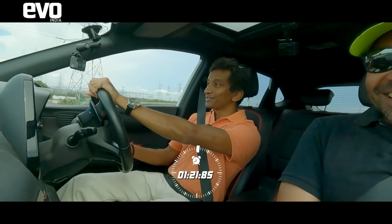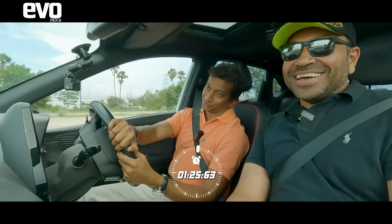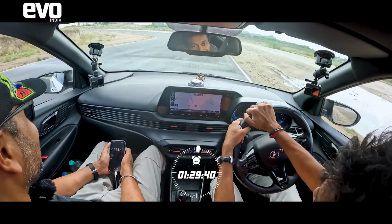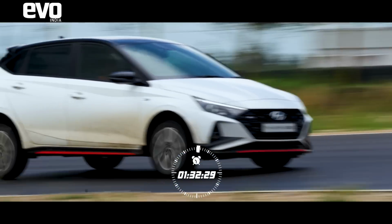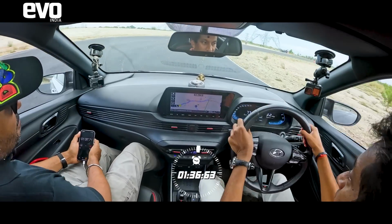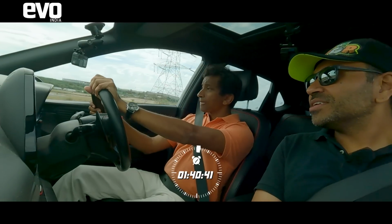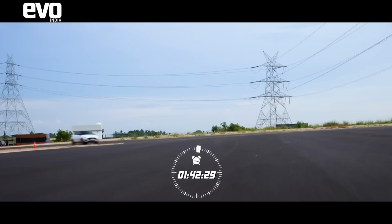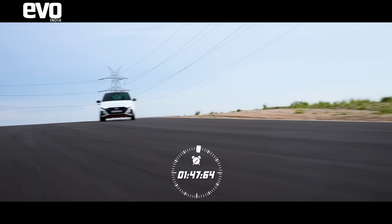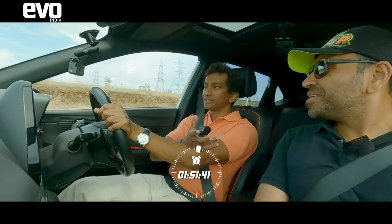I think there was a little bit of a stream with a lot of dirt. So this is the double left. Of course, very low grip, and you can see the car steps out quite easily. What do you think of the engine? I think it's quite linear. Of course, I don't think they've done much compared to the standard i20.